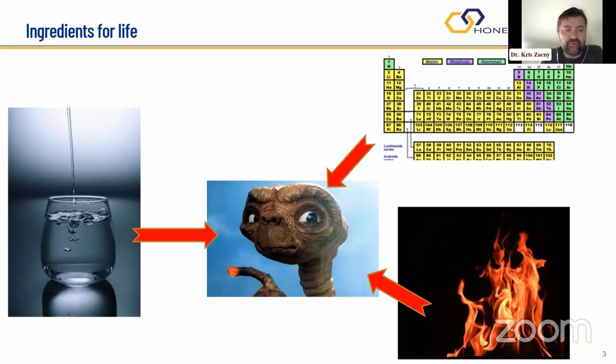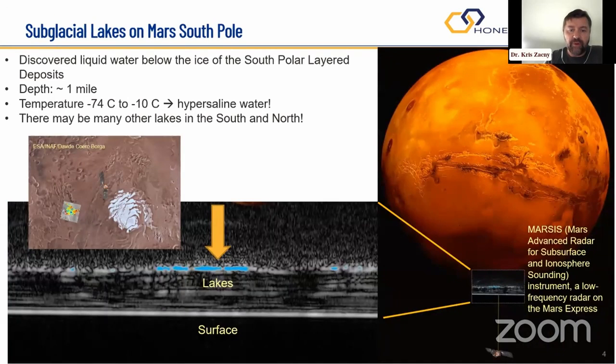It doesn't have to be ultra pure water. It could be dirty water, salty water, but you still need water. So Mars is one of these planets that have all three ingredients. That's why it's very exciting to go and explore.